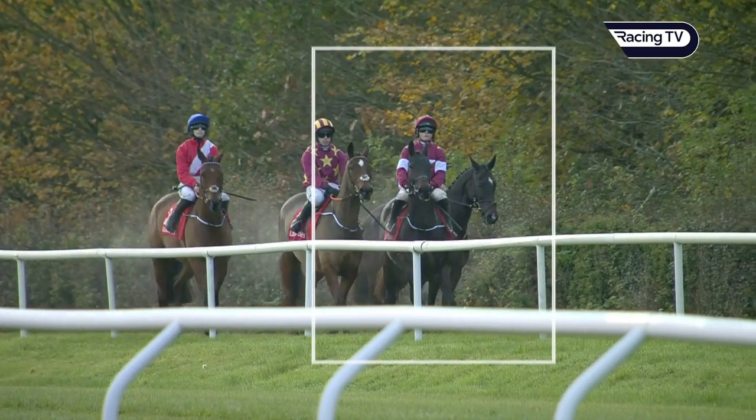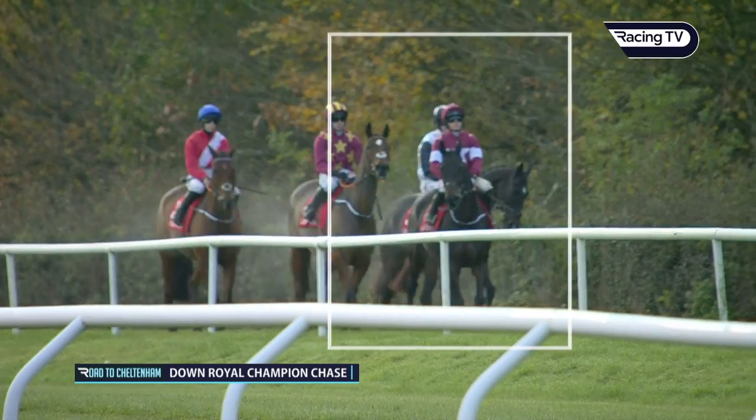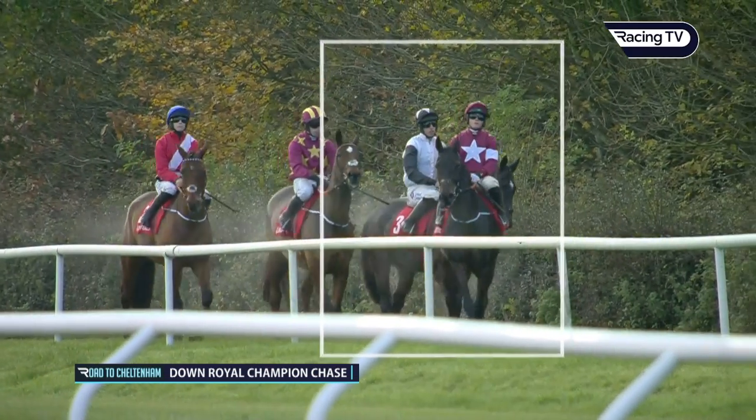So we've looked back at last year's staying chases, now to look at the ones that have taken place this season, and we're going to start with the Ladbrokes Champion Chase at Down Royal, and Gerri Colombe, Jack Kennedy. In front of him is Conflated, Sam Ewing, Manila Indo and Envoy Allen.